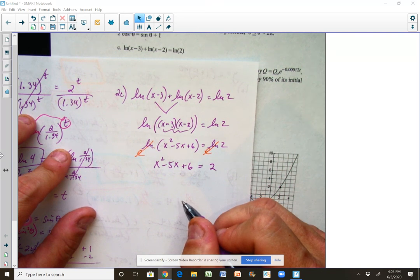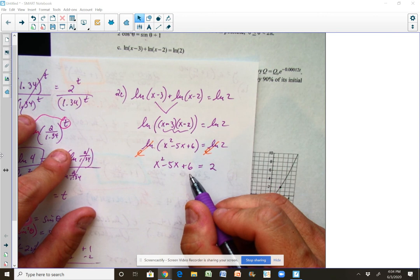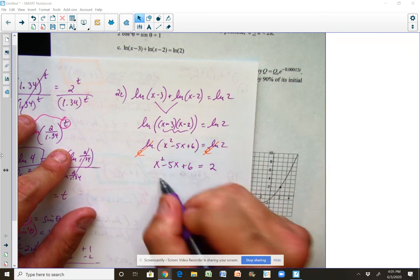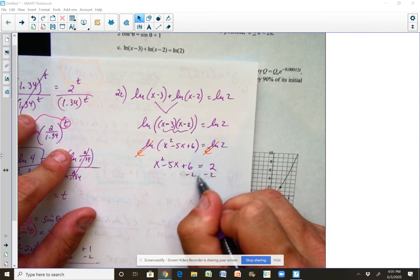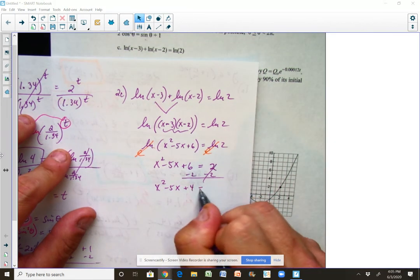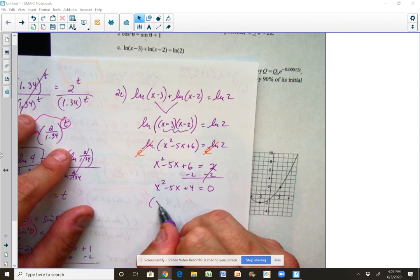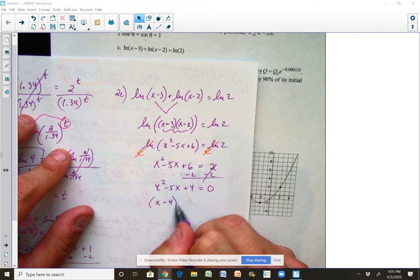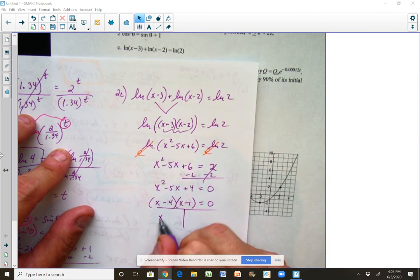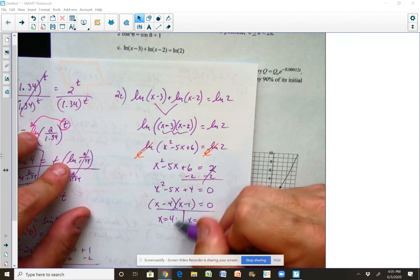All right, so now we have to figure out how that's going to work out. Let's see. So we've got minus 2 to both sides, x squared minus 5x plus 4 is equal to 0. So what multiplies to 4 and adds up to negative 5? Oh, that does factor. This is going to be x minus 4 times x minus 1 equals 0. So we get a T-chart set of answers. x can be 4 or x can be 1. Just remember, we have to go back and check.